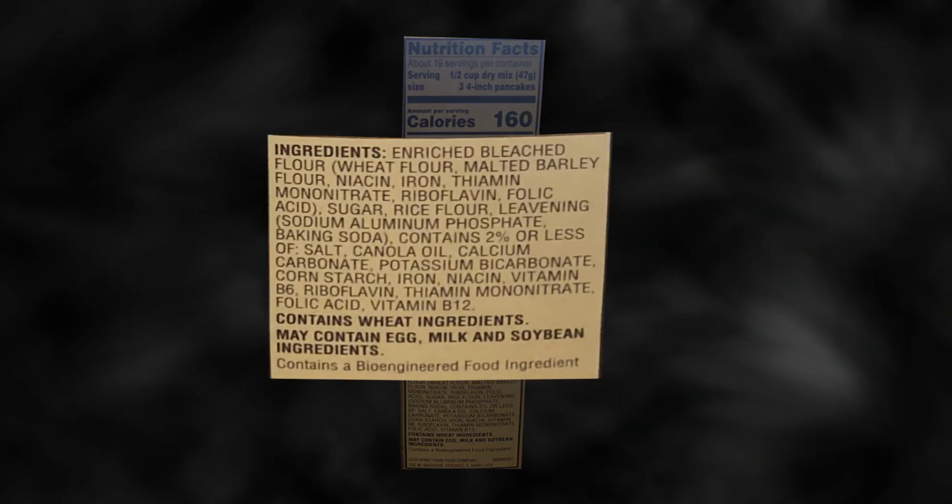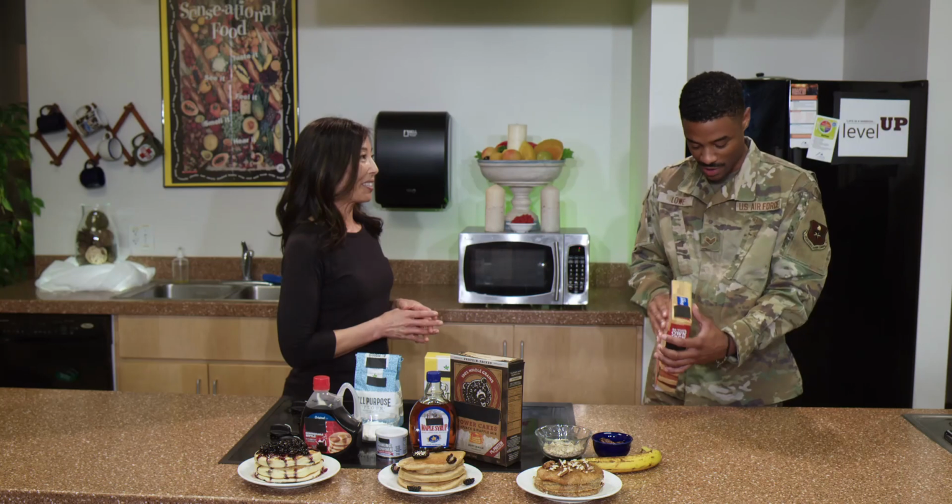So Sarah, can you tell me about pre-made pancake mix and pancake syrup? What's going on here? Well, there's a reason it's called a pancake, right? Or a cake in a pan. As always, let's find out what is in the pre-made pancake mix. Then we'll talk about processing. Let's see. So we have enriched bleached flour, sugar, rice flour, leavening. Should I keep going? No, you can stop there.